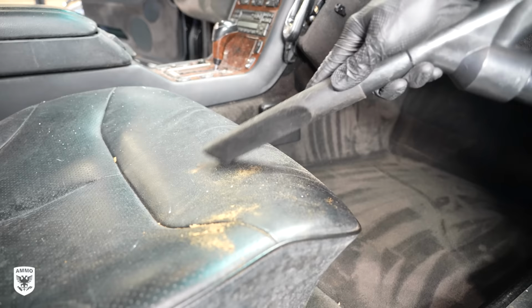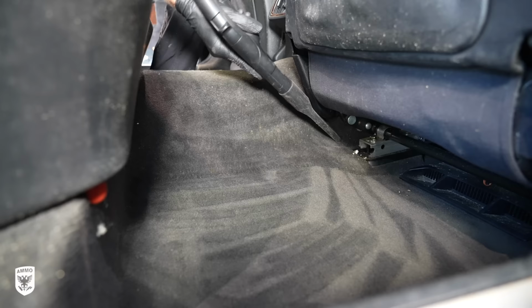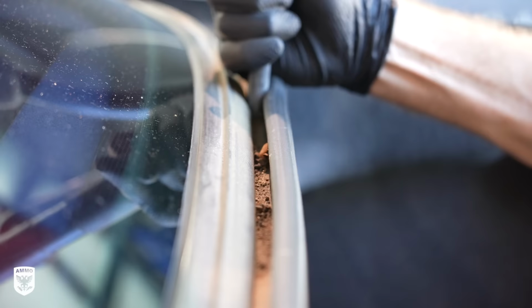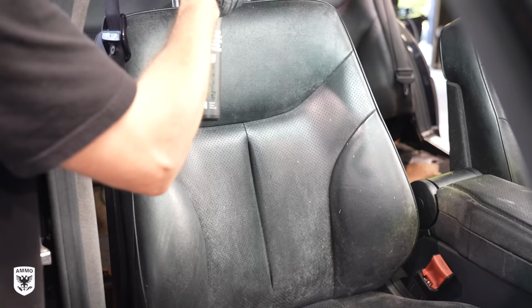For step two inside, I vacuumed up as many acorns and mouse poop as possible just so I didn't have to lay in it as I was cleaning everything else. It's very likely you'll need to follow up later on with another vacuum, so keep that in mind. But for now, just pick up everything you can in round number one. Only thing left to do is to clean, steam, and disinfect everything else on the interior.